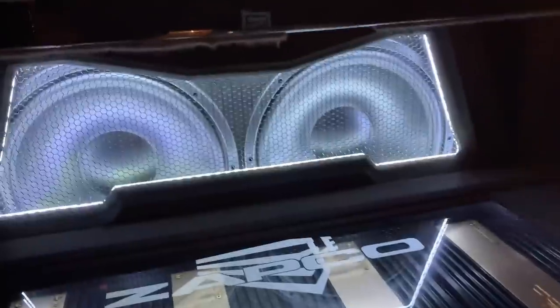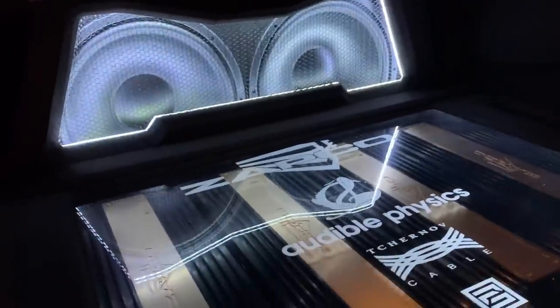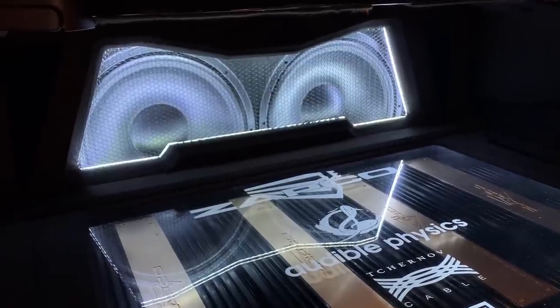Actually, Nick, I'm gonna pull the lever, then you can tip the seats so we can show it later. Is the light on up front? No, at the subs. Is the light on? I can't see yet. Yeah.